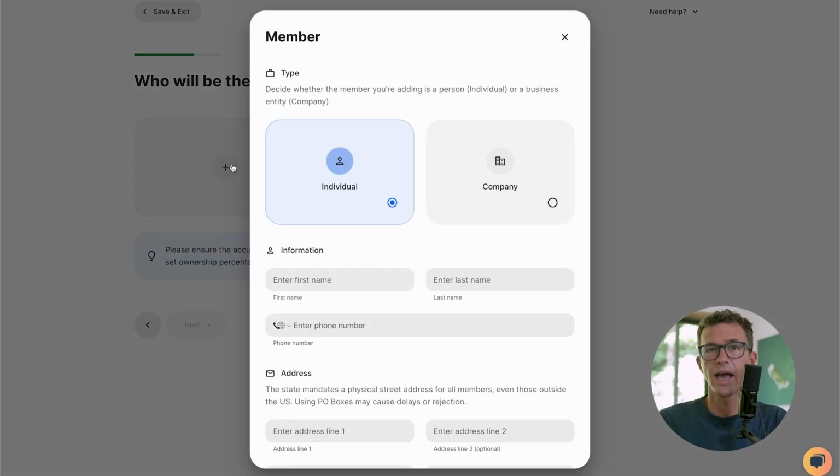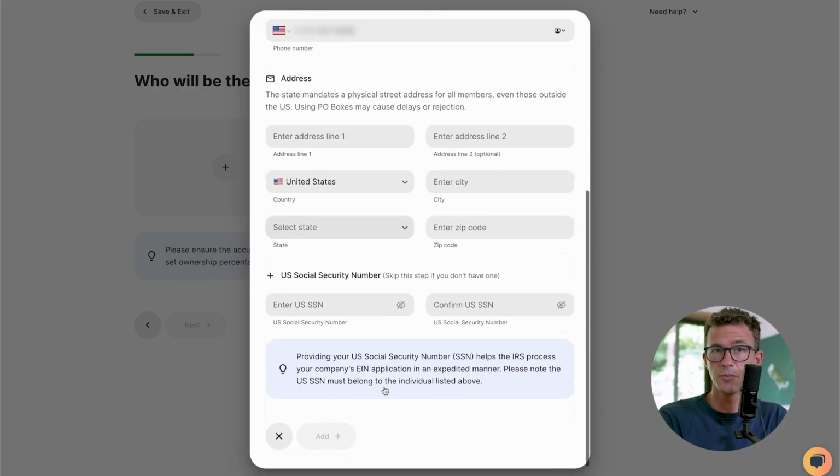Click the plus icon to add an LLC member. LLC members can be individuals or businesses. I'll enter my name, phone number, and address.